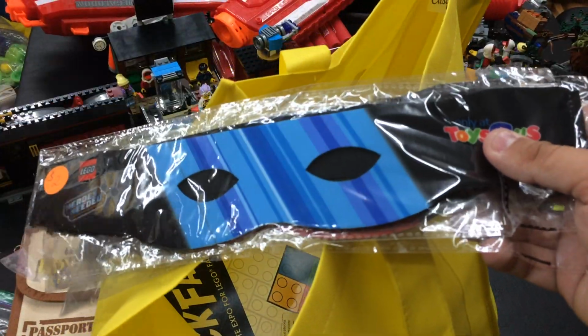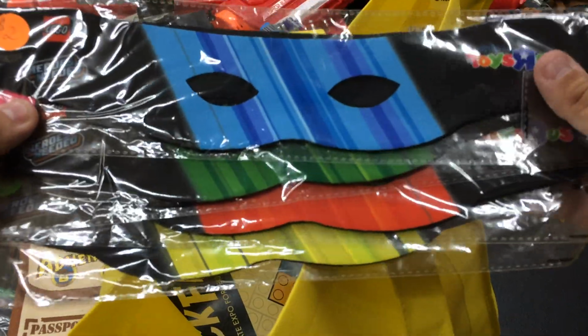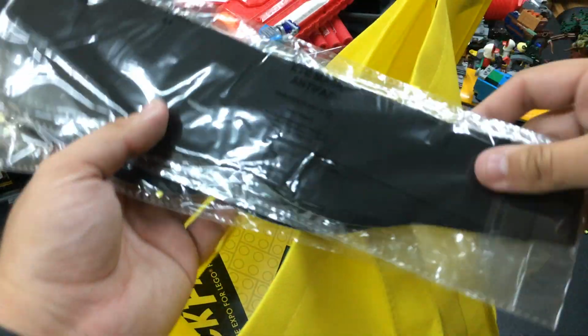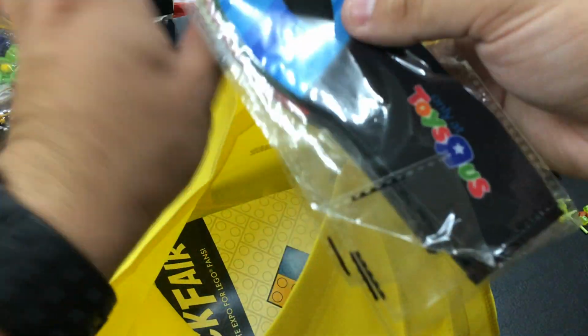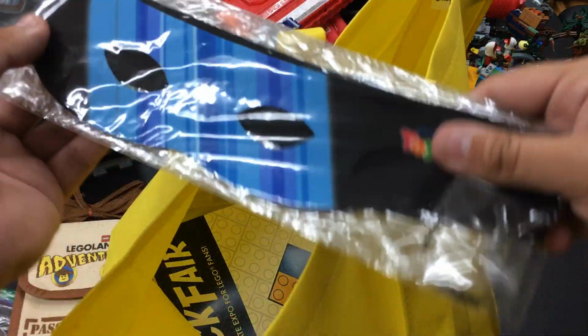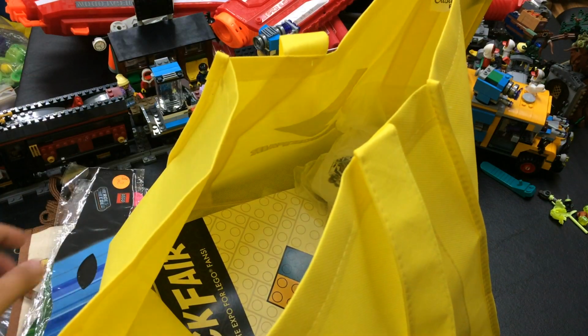He previously worked at a Toys R Us. And he has a full collection of them. And I was happy to get one from him for helping him out getting into BrickFair, Virginia. So, nicely done there. And they seem like good quality. I just feel them even through the package. They're pretty soft and like a good material. It doesn't feel like they're going to rip or tear anytime soon.